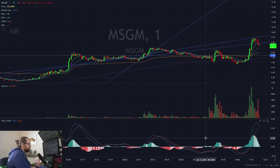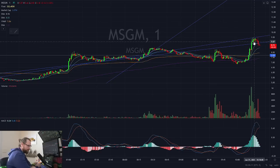Now, you will get some perhaps that do break out. And that's what's even more frustrating, is occasionally they do break and you miss it. But then enough of these are false breakouts that you start to get pretty cautious.